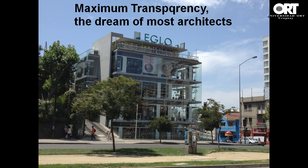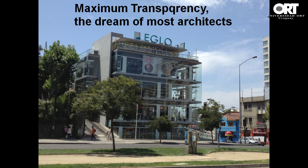So, I like that picture. I've seen that in Valparaíso. I think that's what most architects understand when they talk about transparency. I love it. It's the most transparent building I've ever seen in my life, but I never, ever would like to work there. I think the climate in there must be horrible.